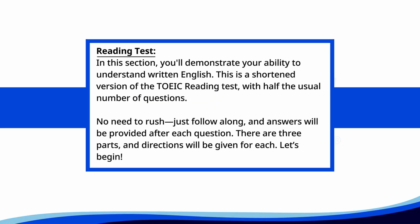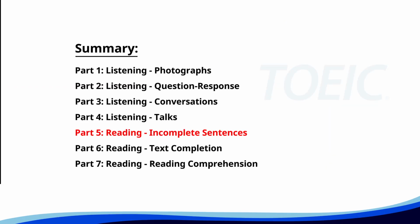Reading test. In this section, you'll demonstrate your ability to understand written English. This is a shortened version of the TOEIC reading test with half the usual number of questions. No need to rush, just follow along, and answers will be provided after each question. There are three parts, and directions will be given for each. Let's begin. Time for the reading section.